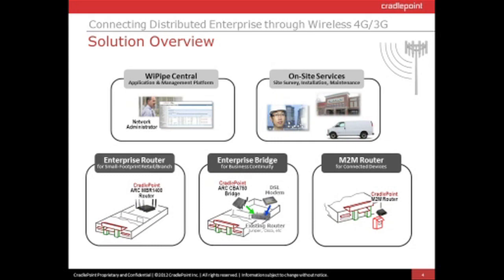giving some recommendations for things that you'll want to do up front on the installation and the initial configuration. We'll be providing some things that you'll want to do in configuring the routers or the bridges themselves. And then we'll provide recommendations for how we believe that you should use management, whether it's CradlePoint's WiPipe Central management or if you have your own management framework, how to really incorporate that into your PCI compliance regime.